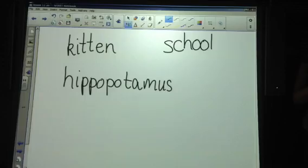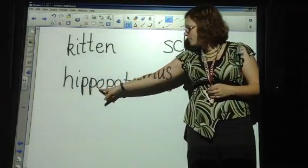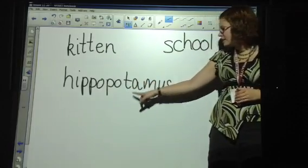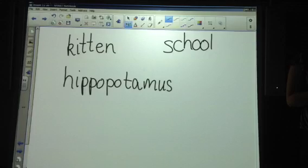How many vowel sounds are there? Let's see if we can find them. Hippopotamus. So there's 5 vowel sounds. Our rule still works.